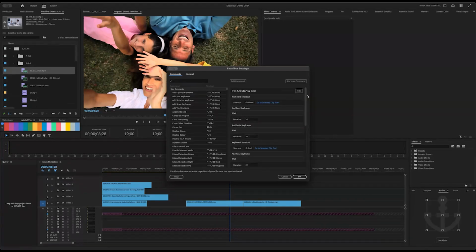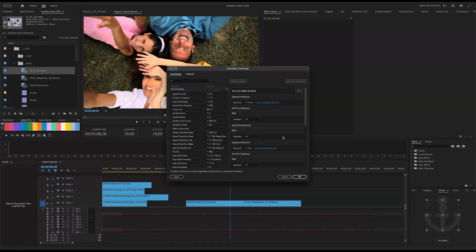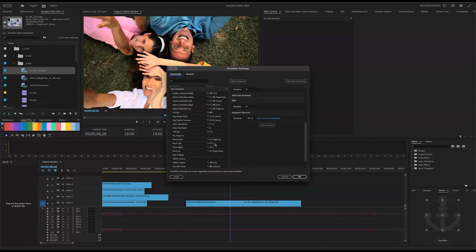As somebody who has to do photo montages every once in a while, right now I feel like a complete sucker for going in and manually animating all my photos. Because if I understand what you just did, you created custom moves with this, and all I have to do is use Excalibur and add these custom macros to all those images, and they'll just animate themselves. Yeah.